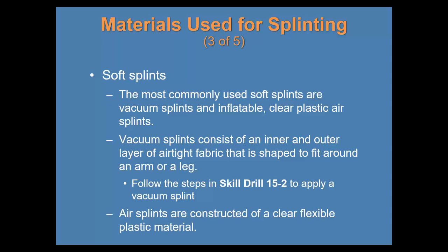The vacuum splint essentially is almost like a big bulky tube that unzips, and you put the limb in there, and then you just pull the air out. When it pulls the air out, it forms these foam pellets around the limb. It makes it almost rigid, so it doesn't move, and it's kind of snug on there.